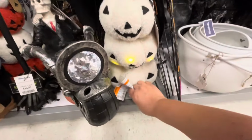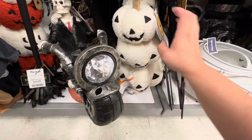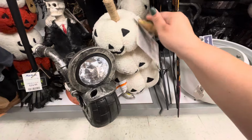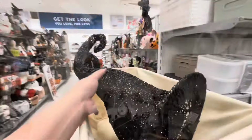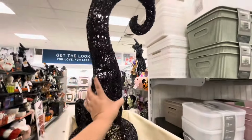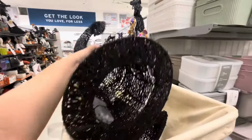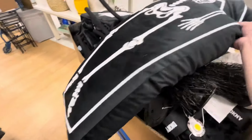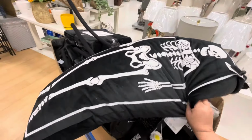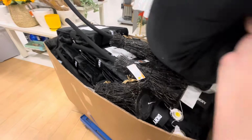Oh, look, these light up. Oh, look how cute. The middle one does. The plushy white pumpkins. And these are 15 also. Loving all the new, it's all so cute. And then they brought more of the greeters. Here they have the big witch hat. It lights up with glitter. I'm not sure how much actually. And then over here they've just put this tombstone like pillow here. It is long, $25. And they put those light up brooms as well.